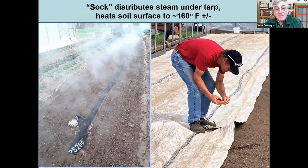There's a lot to be learned about this, but you can just see how it works. It's a big boiler. It uses a fair amount of fossil fuel to make the steam. It's distributed in this sock, and there's a lot of discussion about what's the right kind of sock. There are different materials out there, the holes, the distribution. You put some kind of tarp weighted with chains or sandbags or something else, and you basically heat up that soil to 160, 180 degrees. You're only really trying to get the surface where the chickweed seeds are, and it totally works to control chickweed.